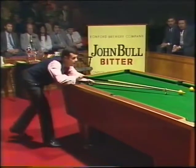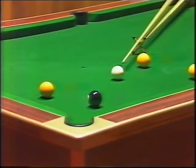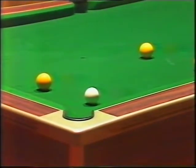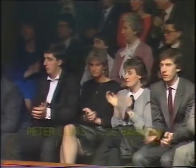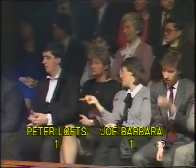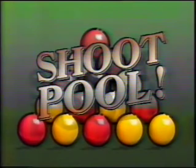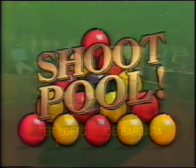Lovely opening shot from Peter there, blocking the bottom right. He had no choice, of course, because the red is covered by the yellow over the top left. Well, it's true he may have had no choice, but I think if he's inviting his opponent to play a tactical game, he may pay the penalty for it.